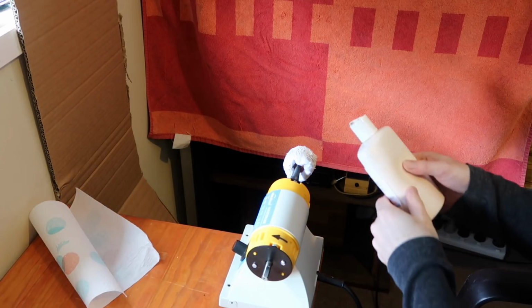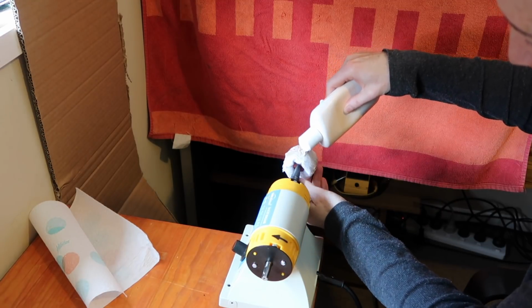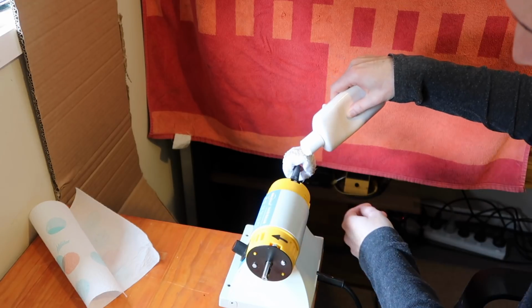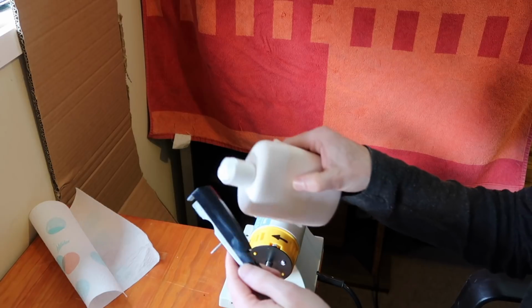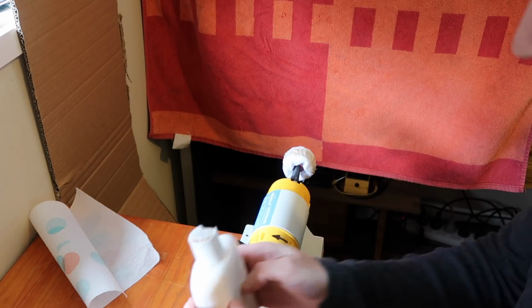Okay, so before I start, I usually put some finishing compound on the polishing wheel, but this is the only time I will do that. After that point, I will just put the finishing compound on the key itself. Just keep refreshing it on the key.